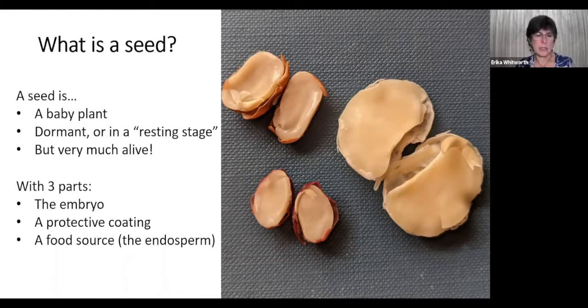What is a seed? Sorry, I started for just a minute. I thought I rearranged these, but I'm back on track.